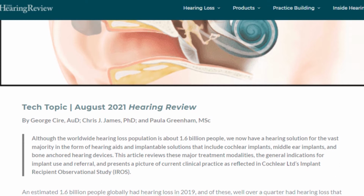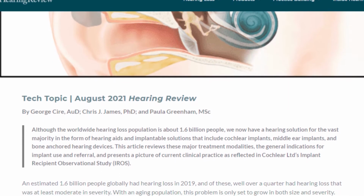I was just going to say the article really was a collaborative effort with some of my colleagues in Europe, where we were looking at implantable devices that are in our portfolio here at Cochlear, and we reference the IROS database, which stands for Implantable Recipient Outcome Study. We are, like a lot of companies, looking at big data and collecting data. And the real goal of the article was to broach the topic of what the implantable landscape looked like.